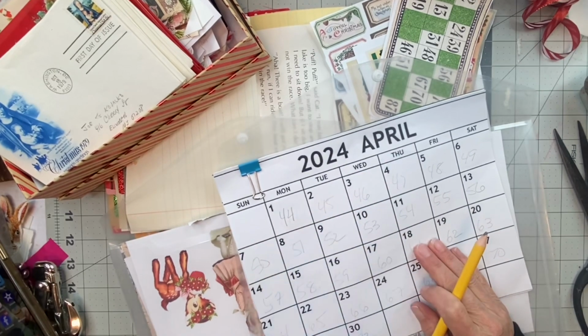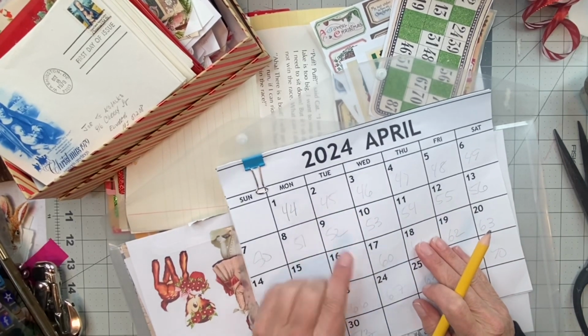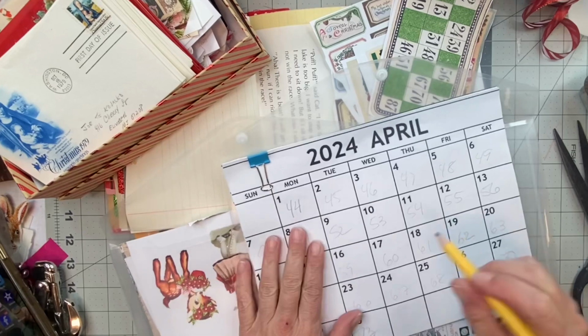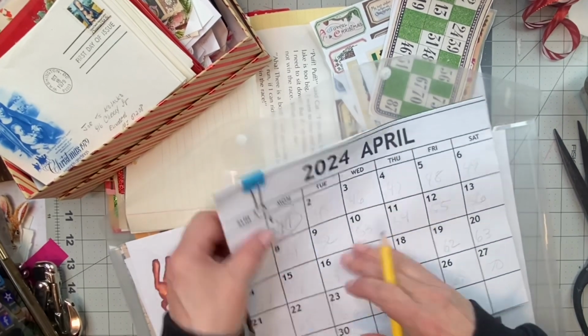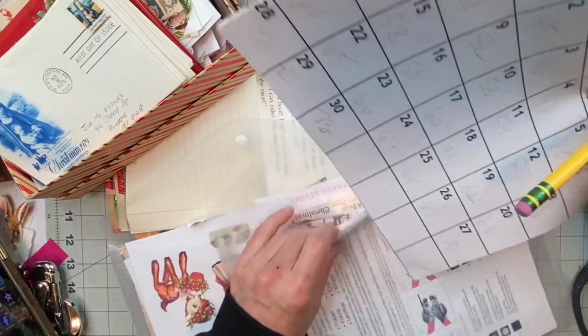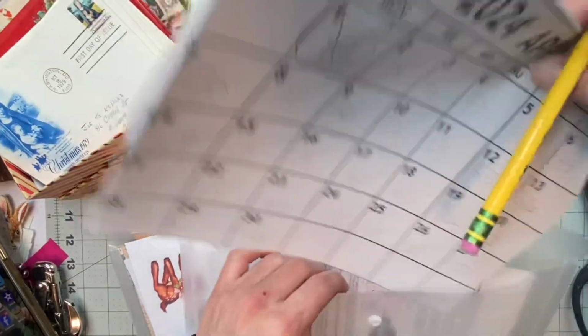Today is April 1st, April Fool's Day, but it is also Merry Monday, and it is the 44th day of the 100-day craft project. So it is Merry Monday, so let's get started.